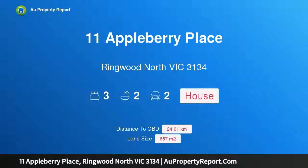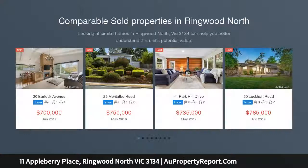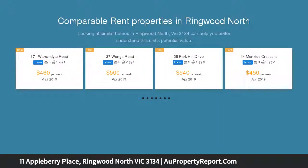Hi, I am glad to introduce property 11 Appleberry Place, Ringwood, North Victoria, 3134. Designer living with parkside poise, renovated to perfection with every indulgence and innovation one desires. This delightful home relishes its meter proximity to Monterey Bush Park, leading to McAlpin Reserve.